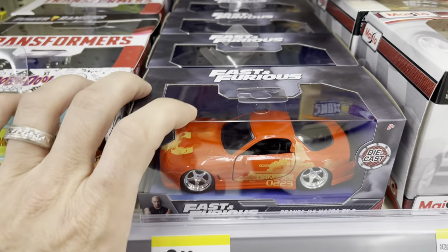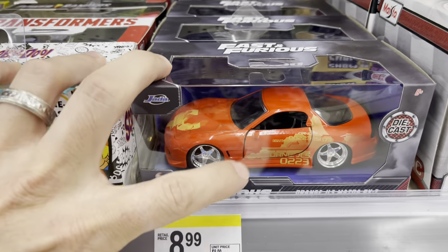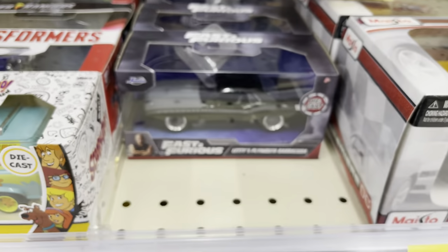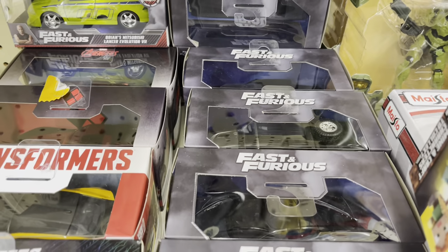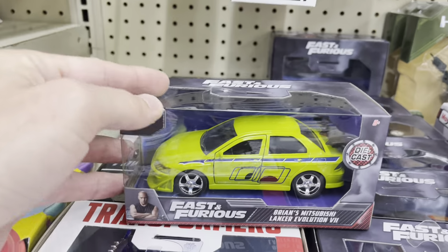We did have this premium in our Whatnot show recently, and it's not Dom's car. It's the other guy's car from the first race in Fast and Furious 2. Wow, there's a lot of cars here. As far as, like, these things. There's the little Evo. Wow, we don't see that too often.